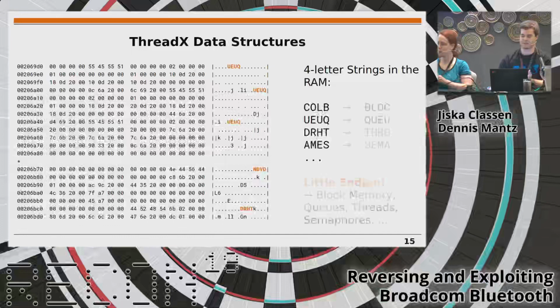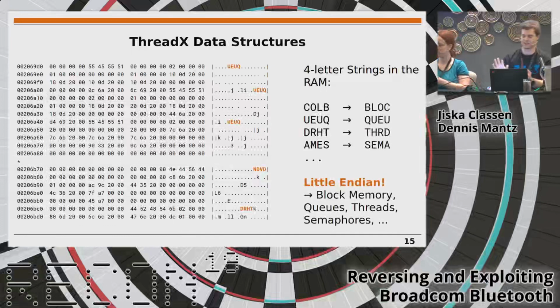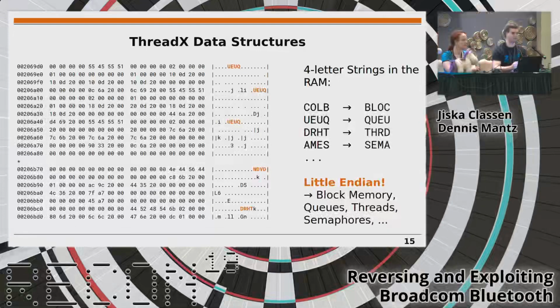And later I found out, look at them in little endian and it makes more sense. Then it looks like abbreviations for block memory, queues, threads, semaphores. And that was awesome because now I had all the data structures from the real-time OS that is running there. And I could start reverse engineering much more efficiently with this knowledge. And I also put those terms into Google, but I didn't find anything online, so I thought, okay, just Broadcom proprietary stuff, I will reverse engineer it.